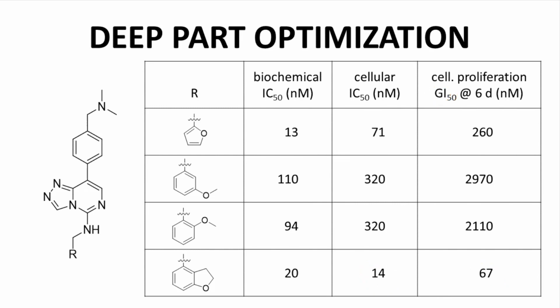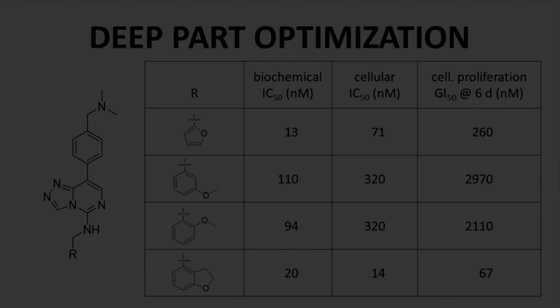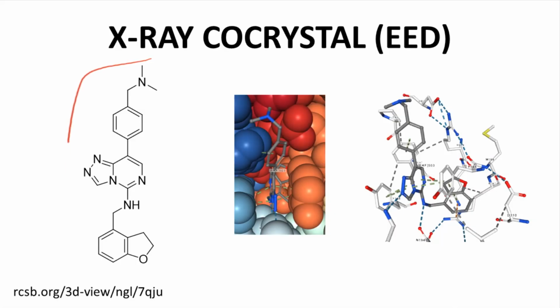The Novartis team was able to get a co-crystal of this bottom compound with EED. From this co-crystal, we will be able to see some features of the EED binding pocket. To the left is the full structure of the bottom compound from the previous slide. The co-crystal is entry 7QJU in the protein data bank. The middle image is a space-filling model of the protein bound to the compound, and the right image just shows the binding interactions. Let's take a closer look at each of these representations.